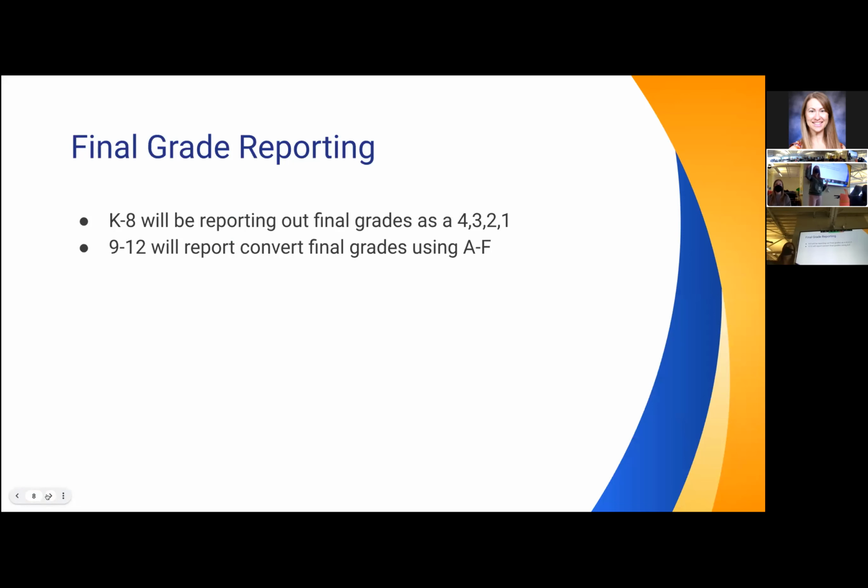Throughout the entire unit of study that you'll be doing, you'll be graded as a 4, 3, 2, 1, whether or not you've met that standard. 9 through 12 will also be graded on a 4, 3, 2, 1, but their final grade will be reported as an A through F because we'll be converting that final grade. The reason we are converting that final grade is because in high school, you'll be receiving transcripts to be able to go to college, and you'll want to have that A through F on those transcript pieces.